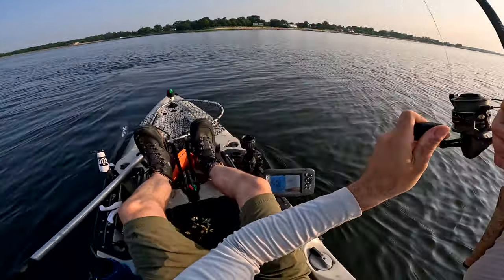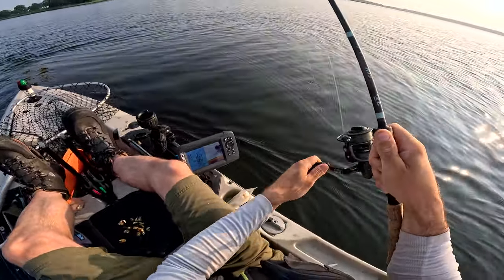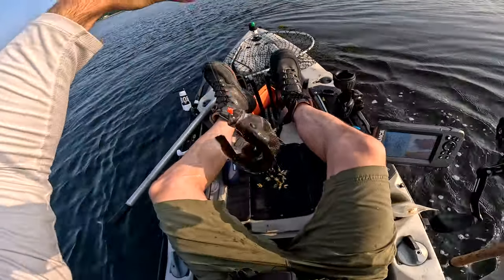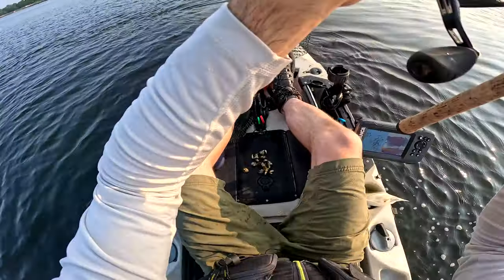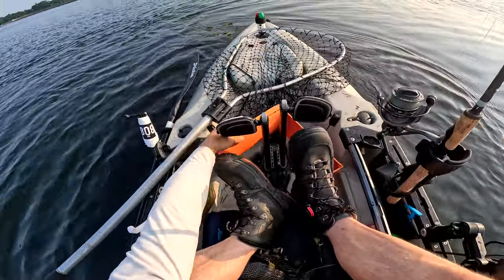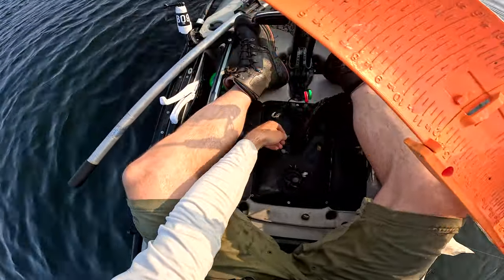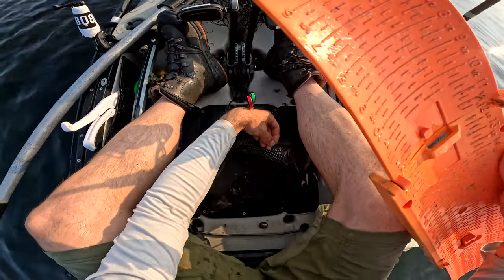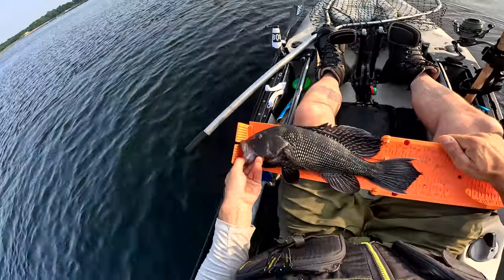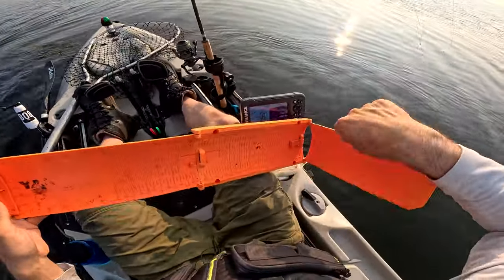There we go. Feels good. That feels good. Come on. Nice sea bass. I think that's our keeper right there. That's a nice one. Let's check it out. Maybe not, but we'll see. Getting bigger, that's a good sign. Oh, 15. Damn, still a nice fish though. Oh, they're getting bigger, that's good.